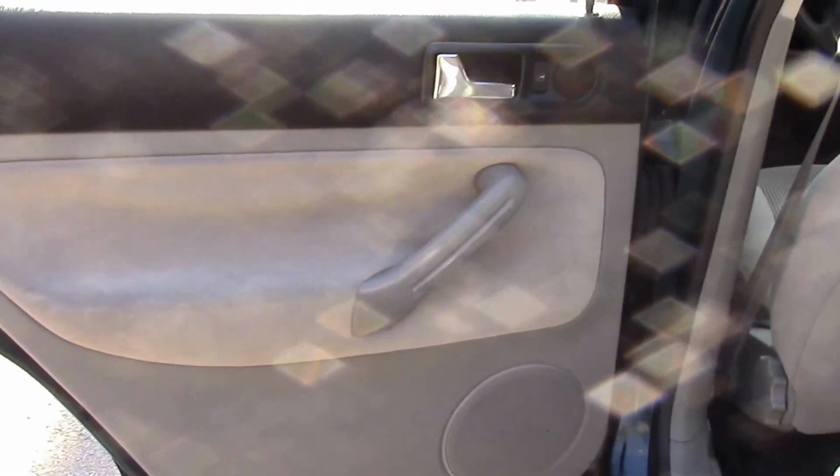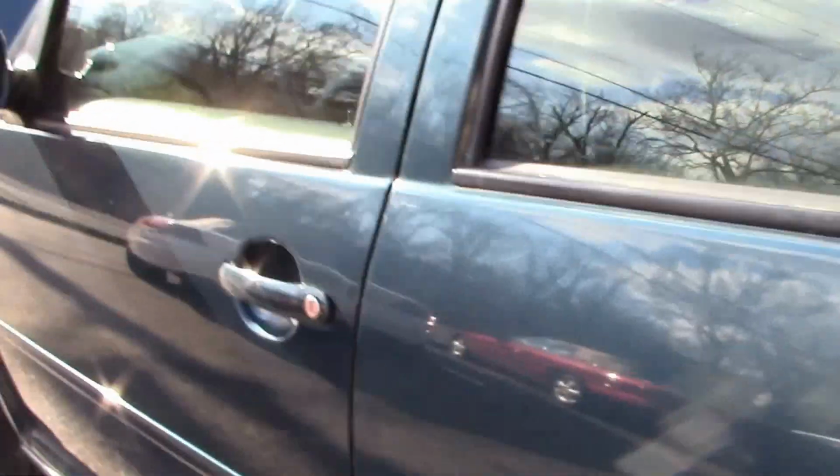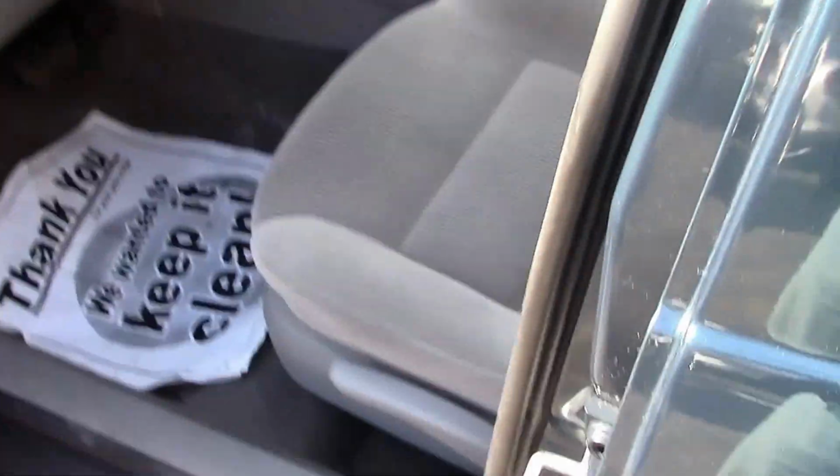Door panel. And of course, we'll do the door itself, the door frame, and again, so far no rust in the doors, trunk, nothing. All right, and then we'll have a little ding right there, but the rest of the driver's door actually looks pretty darn nice. Open this up.